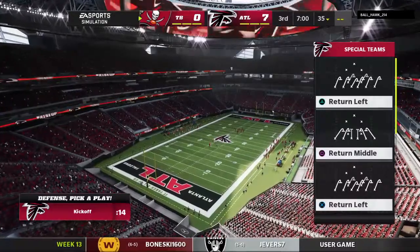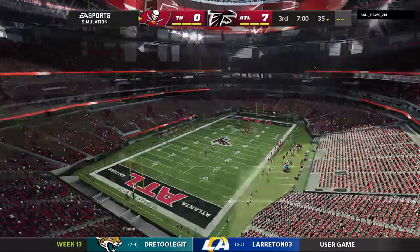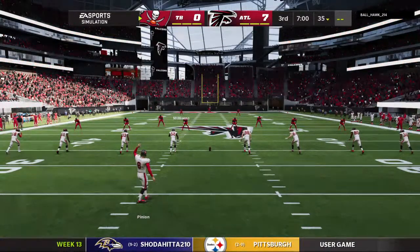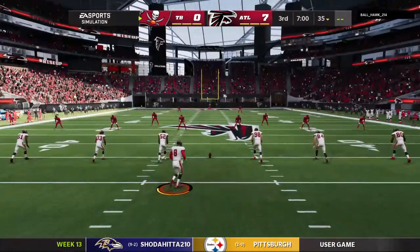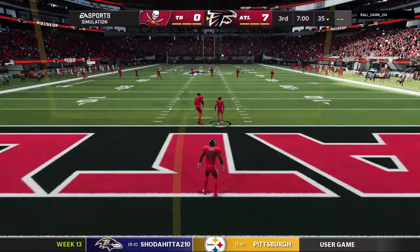Yeah, both teams likely to make some changes in what's been a closely fought battle to this point. The Falcons back to receive. They've got the lead, and they'll get this football as the second half gets underway.